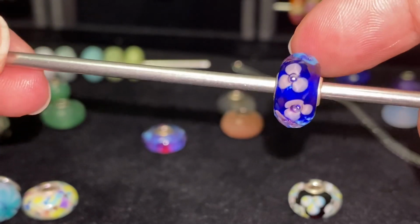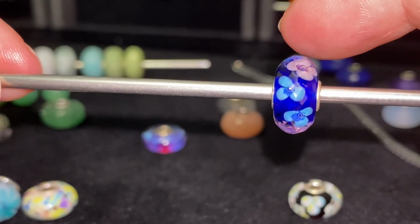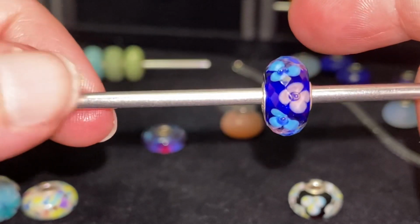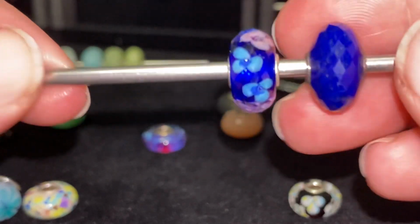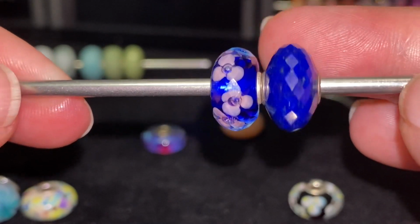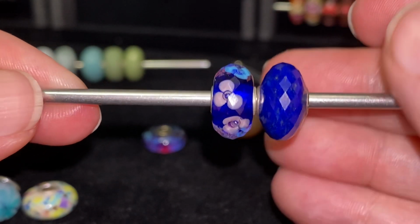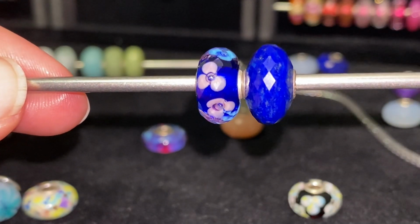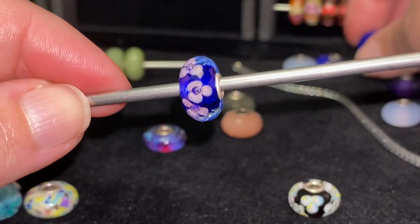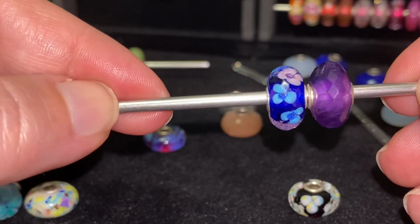Look at that color. It is the most gorgeous blue, and then it's got these lighter blue flowers and lighter pinkish purple flowers throughout. And again, look at how this is going to look styled with a lapis. This is probably one bead that you hardly ever see me style with, because I just don't have that comfort level. I don't have too many other glass beads in my arsenal that I feel go well with them. Not anymore. Look at that. It is gorgeous. And then again, look how this pairs next to the purple of an amethyst.